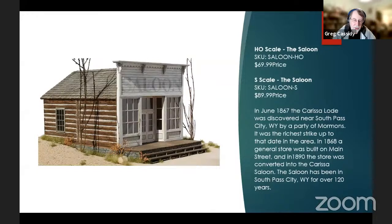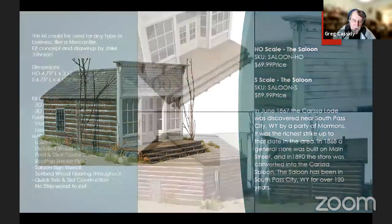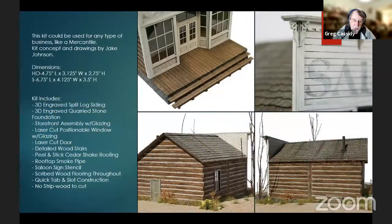In June 1867, the Carissa lode was discovered near South Pass City, Wyoming by a party of Mormons. It was the richest strike in that area. In 1868, a general store was built on Main Street, and in 1890, the store was converted into the Carissa Saloon. The saloon has been in South Pass City, Wyoming for over 120 years. This kit could also be used for any type of business, such as a mercantile.